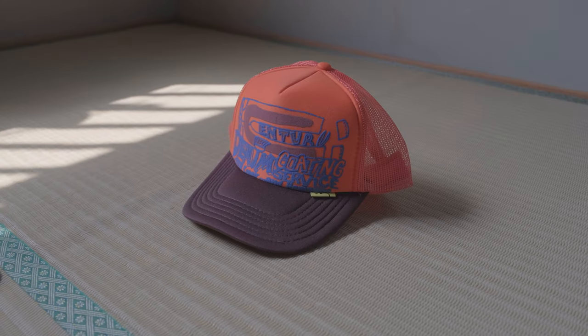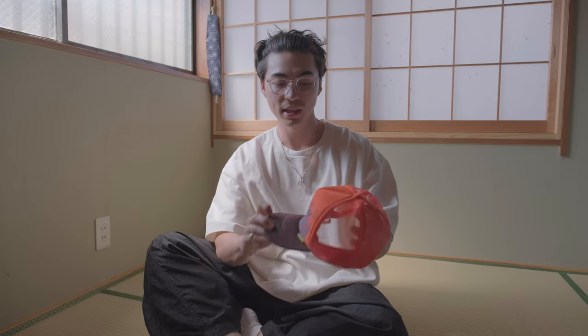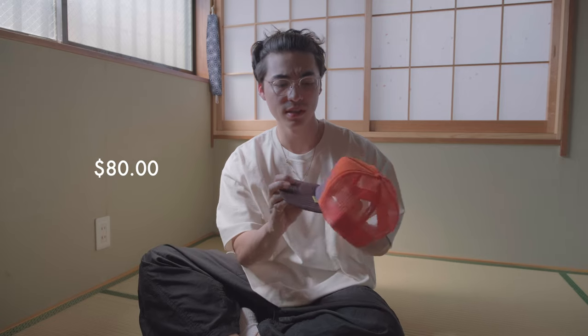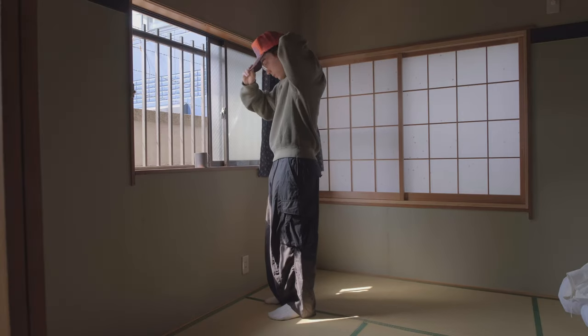And the last thing I grabbed, actually, it's a trucker cap by Kapital. I've always wanted one of these hats for a while, but they're kind of expensive in Australia. So as soon as I got here, obviously, I had to cop one because they're like half the price. Nanasen, so like $80. This was the last one they had in stock. This is the Century Denim hat.